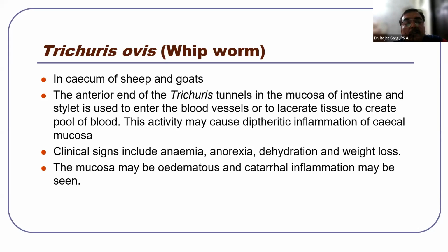So wherever this parasite enters into the mucosa of the intestine, you will find a pool of blood in some of the cases, or a lot of mucus because of the strong immune response that is produced there. The clinical signs, because it will cut the blood vessels, are anemia, dehydration, weight loss, anorexia, and the mucosa will be edematous with catarrhal inflammation.